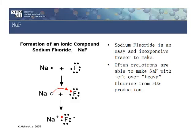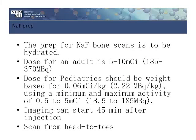Often cyclotrons are able to make the NaF with leftover heavy fluorine. The prep for sodium fluoride bone scans really is non-existent. It's similar to a MDP bone scan, as you guys know. We do ask the patients to be hydrated. Same problem. This is radiation dose reduction. Bladder, once again, target organ. The dose for pediatrics should be weight-based. That is a key thing.